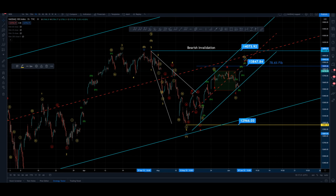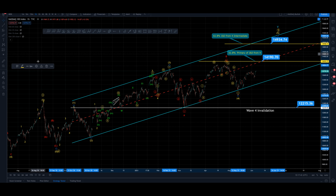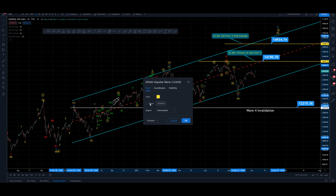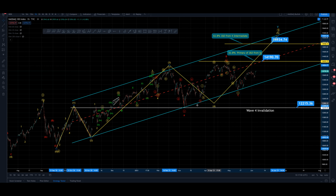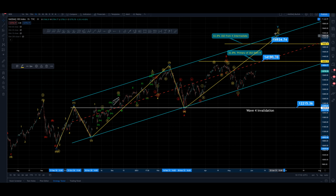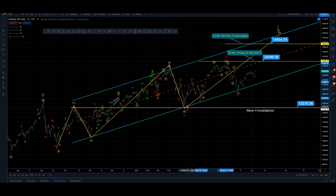Then we're going to come over and have a look at a couple of alternate counts. Okay, so here's our more bullish interpretation. We're still working at minor wave degree, intermediate wave degree, but we're considering not having topped yet. So in the bearish count, we say this was 4 and this was 5. Now in this count, we're saying 5 isn't in yet, and 4 has only recently come in.